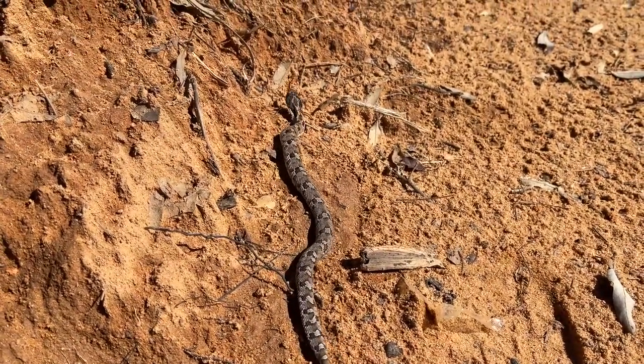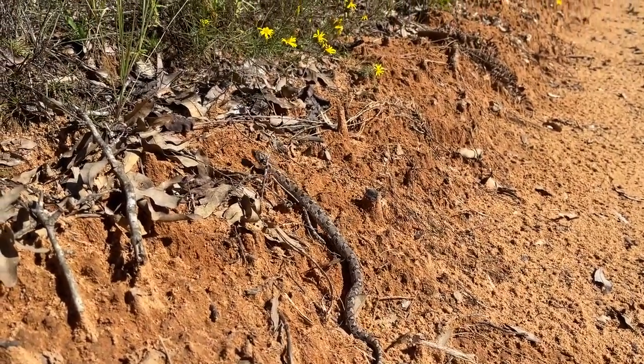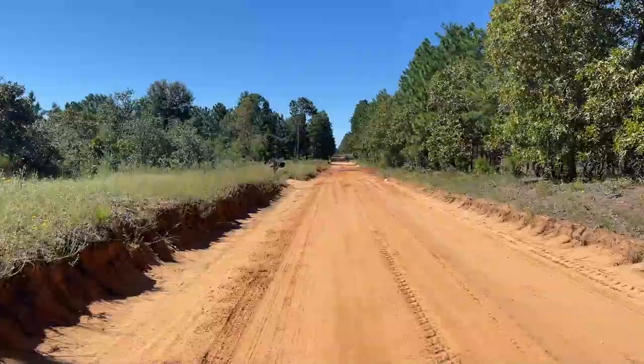What a great way to start off the fall road cruising season with the beautiful little Eastern hognose. I'm just going to let him continue off the road, though. Actually, I'm going to move him in the direction he was heading, and then we're going to get back to cruising, see what else we can turn up.